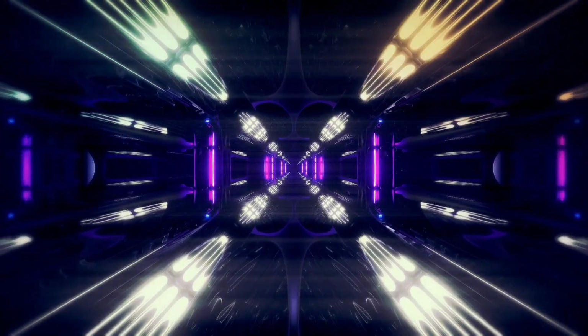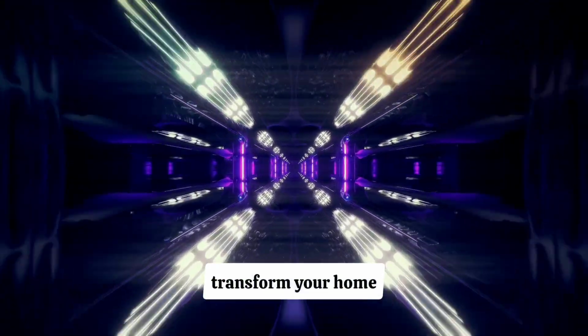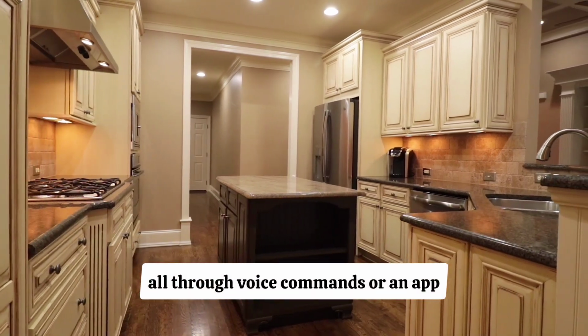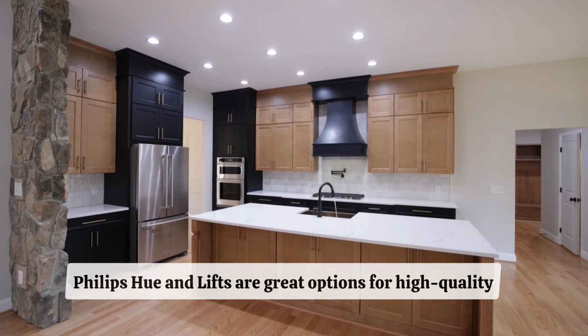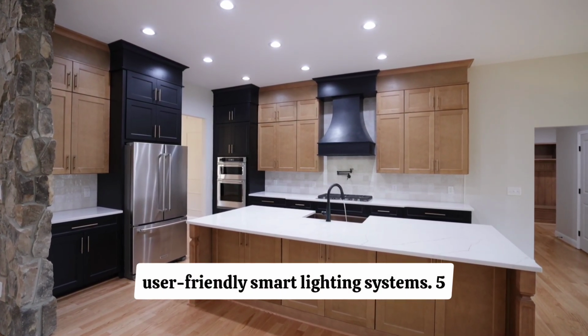4. Setting up smart lighting. Lighting can completely transform your home. Smart bulbs let you change colors, dim lights, or set schedules, all through voice commands or an app. You can start with a single room and expand as you get comfortable. Philips Hue and LIFX are great options for high-quality, user-friendly smart lighting systems.